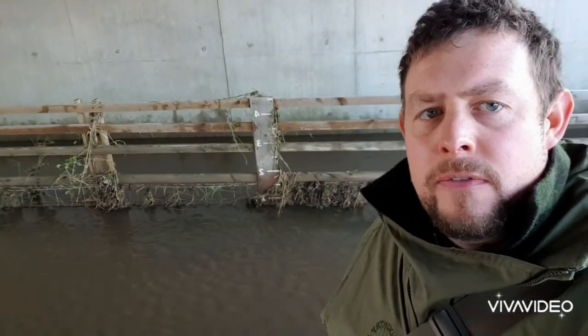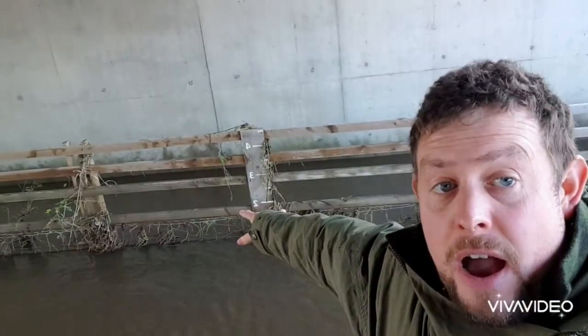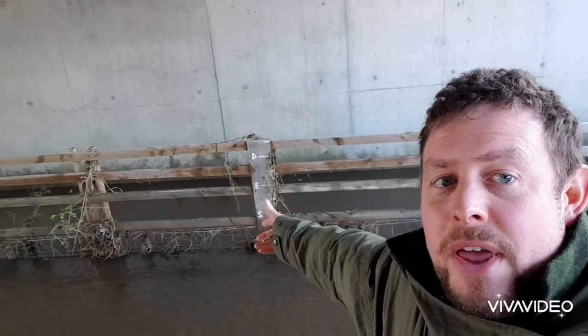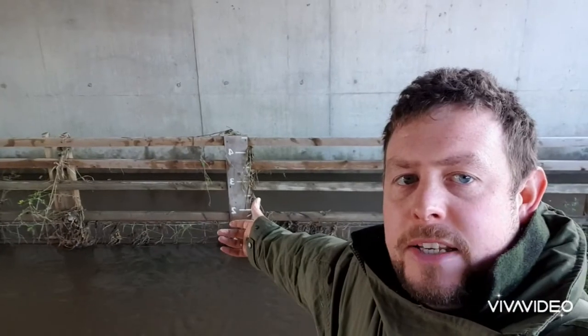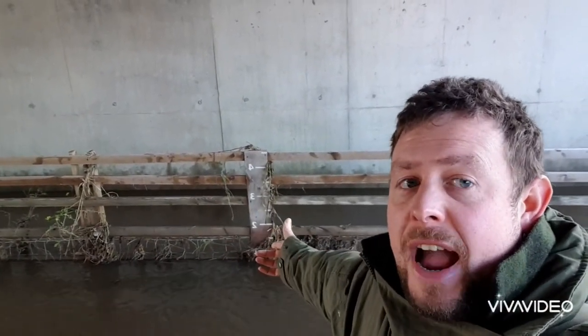So I'm out here today and I'm foraging under this motorway underpass for what would normally be a really good tinder resource. Down there on that fence, normally there'll be loads of dry grass that's collected by the river when the river floods. Now obviously we've had some really big rain in the last couple of days, so the river is flooded. That means that that resource is now unusable.